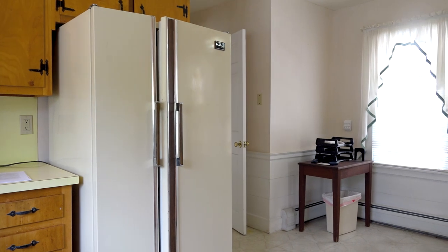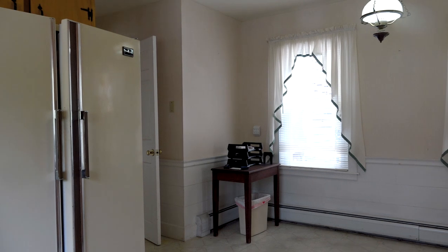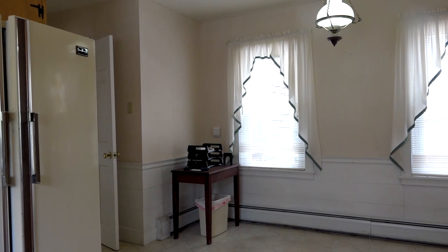We had our exploratory demo meetup with the Longfellow Design Build team, and then the demolition began, first in the kitchen and mudroom.